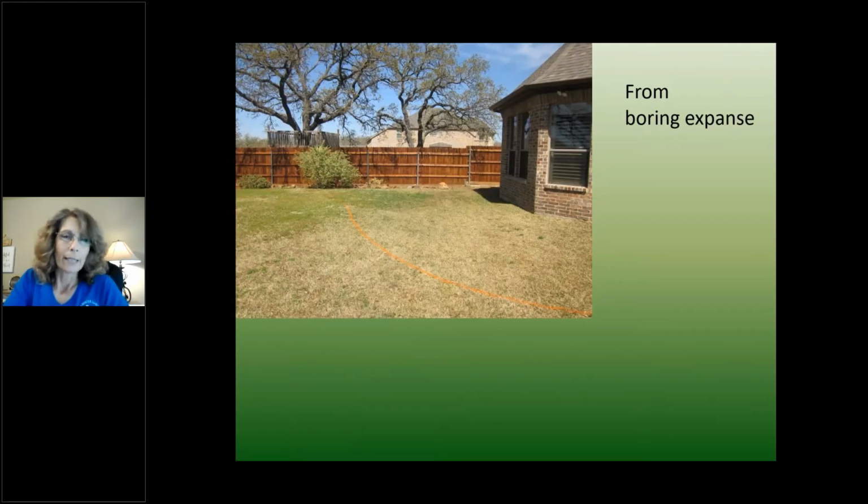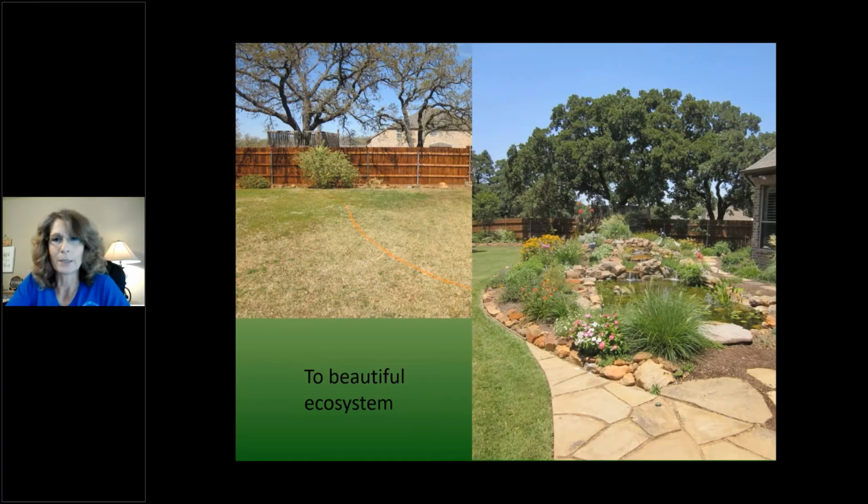This is a client in Keller, and her backyard went from this boring expanse of grass to a beautiful ecosystem. So she's got a pond there. Her patio is right off to the right of this picture, so she can sit on her patio and enjoy all the pollinators that come to her perennial garden. And you know, the pond attracts toads and frogs and dragonflies, and so it's just a really neat, enjoyable spot now.